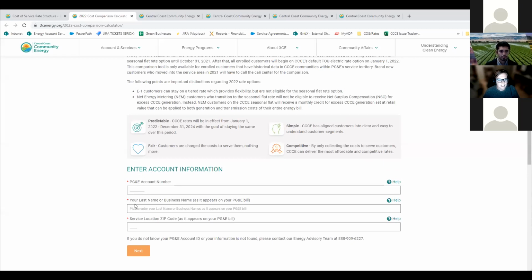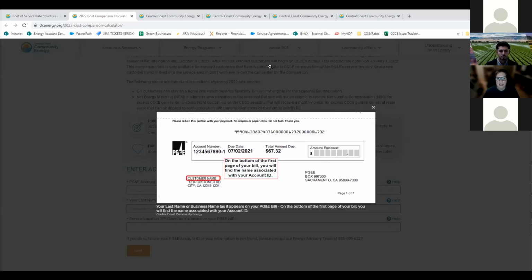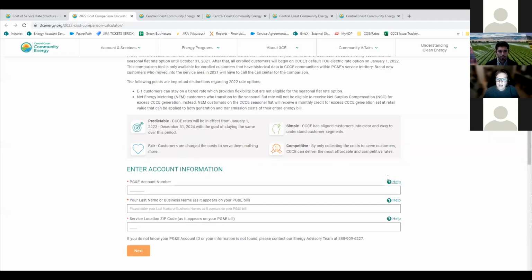Then you can add in your last name, or if you have a business name, you can type in a portion of your business name and it needs to match what is on the bottom of the blue bill. And then lastly, the zip code of the service location.